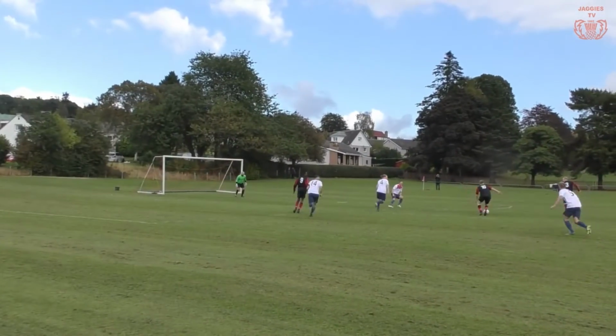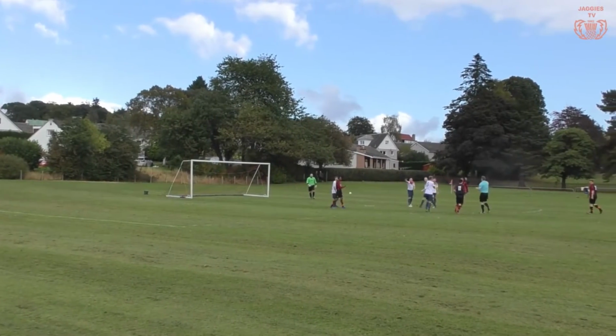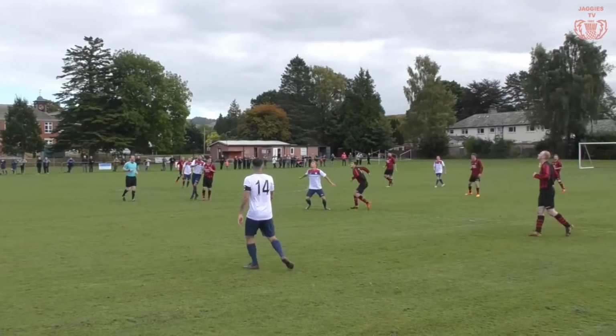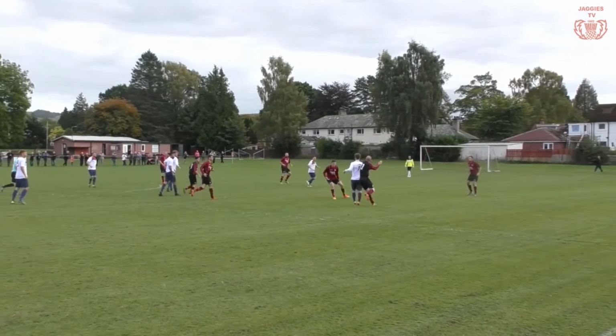Perhaps a bit of luck there that the referee didn't rule the handball there from Fraser Mills deliberate. Mills managed to get his shot away after a 1-2 with Abby Nige, and it was a good block from Ross Gunyon to prevent the shot on target.